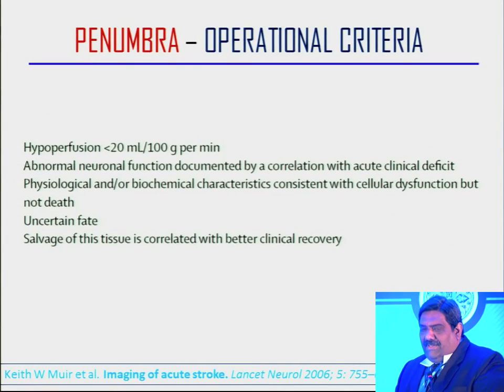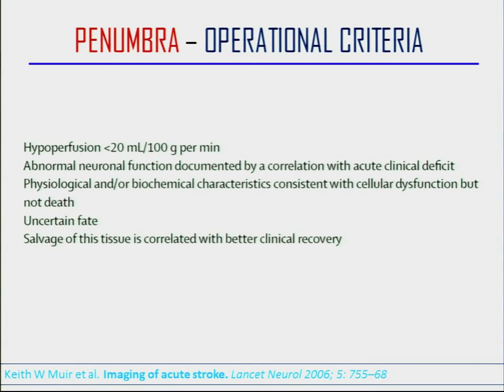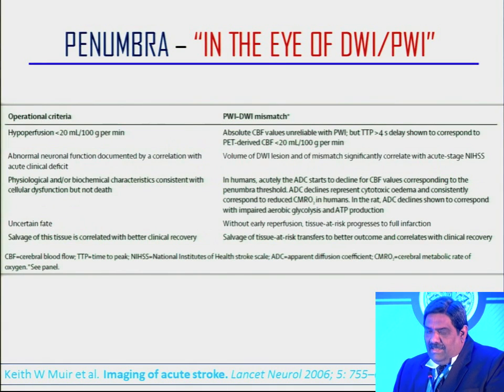If you look at the penumbral imaging, the operational criteria is hypoperfusion less than 20 ml, abnormal neuronal function documented by correlation with acute clinical deficit, physiological and biochemical characteristics consistent with cellular dysfunction but not death, uncertain fate and salvage of tissue with better clinical recovery. This is the operational criteria for penumbra, and all this can be effectively imaged by MRI.